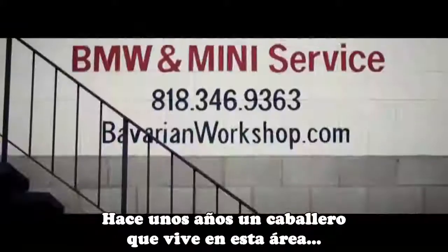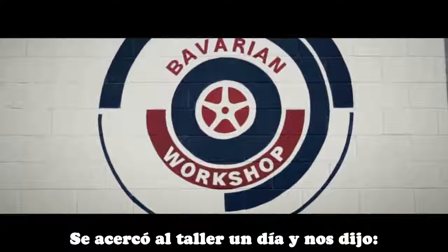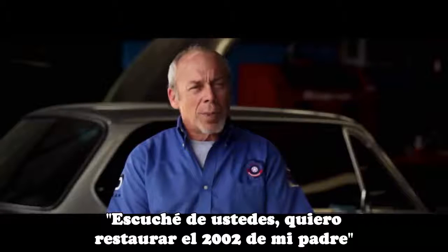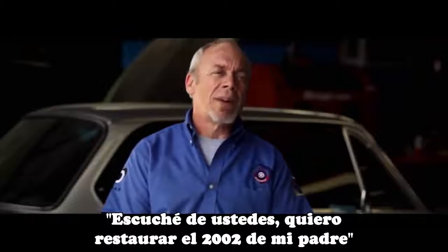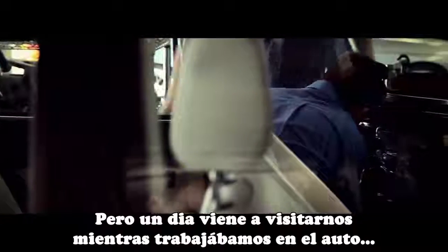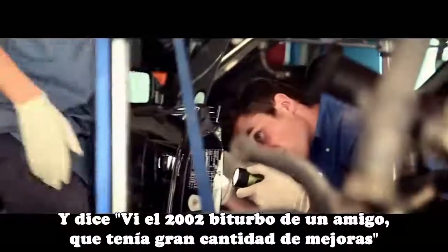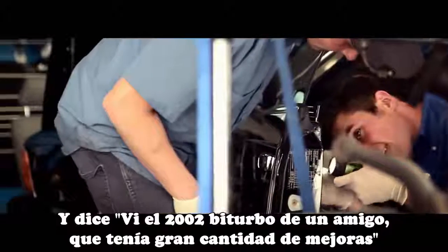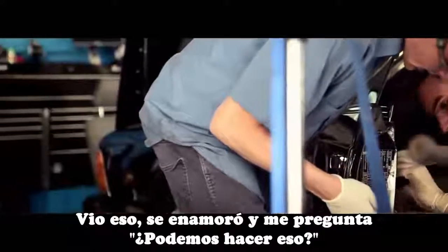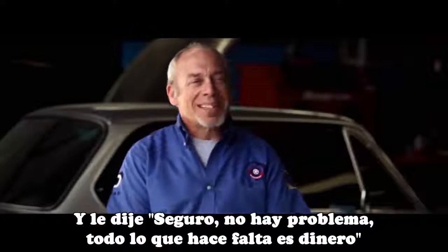A few years ago, a gentleman who lives in this area came wandering into the shop one day and said, heard about you guys, I want to restore my father's 2002. So we started down that path. One day he came in to visit while we were working on the car, and he saw a good friend of mine's twin turbo 2002, which had a numerous amount of upgrades. Saw that, fell in love, and said, can we do that? I said, sure, no problem, all it takes is money.